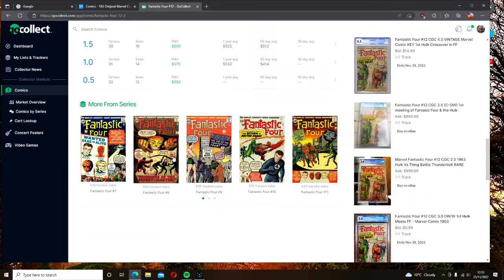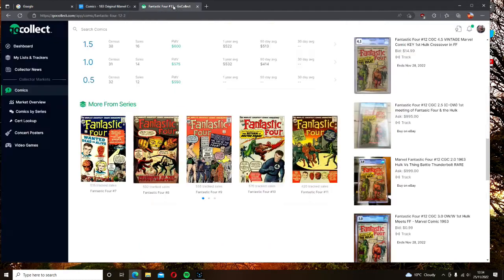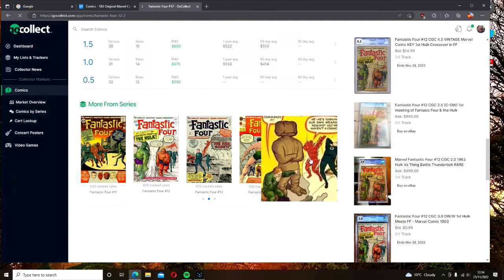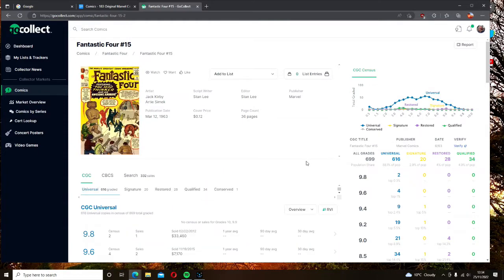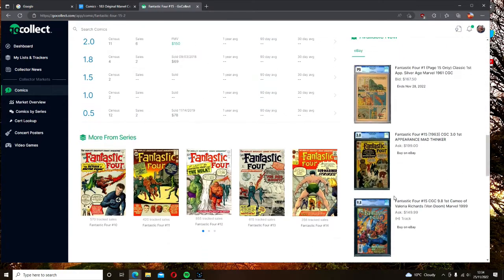What else have we got in there? It's got 9 in there, and 10. So it's got the Fantastic Four, the Return of Doctor Doom. Incredible. What other ones did it have in there? 9, 10, 12, 15, 16 and 18, 19 and 20. That's 15, The Mad Thinker. I don't think that's hugely valuable. Well, in a 3.0 it's 270, in comparison to some of these other ones, no.